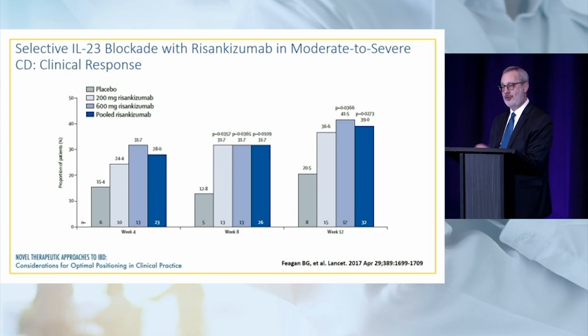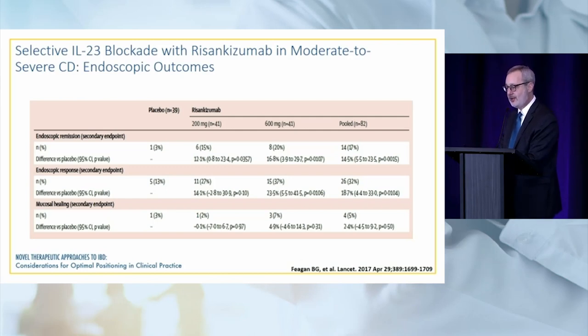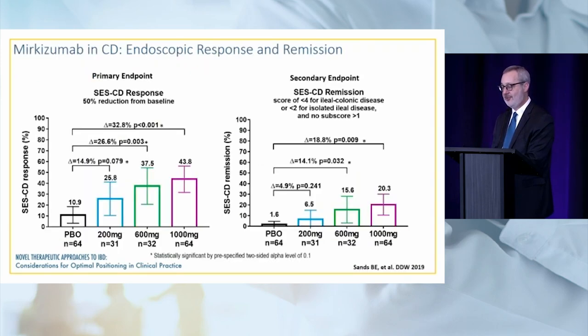There are three other agents, but two of them we have some data for, including risankizumab in Crohn's disease. And here you can see that over 12 weeks of treatment, either of these doses seemed great in terms of clinical response, in terms of clinical remission as well at the two doses. It looked pretty good, especially the higher dose. And if one looks at objective outcomes here, including in the middle endoscopic response, you could see 37% versus 13%, which really looks pretty darn good, actually, and maybe approaching comparability to anti-TNFs without apparently the safety issues of anti-TNFs.